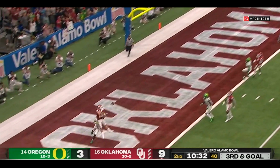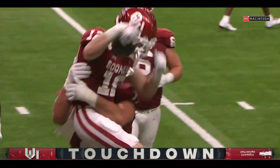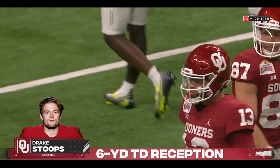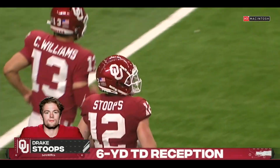Williams wants to fade, Stoops in the end zone for a touchdown, Oklahoma. The Stoops you hear from the crowd could be for father or son. I think it's definitely for son after that catch. But how about the quarterback play of Caleb Williams?